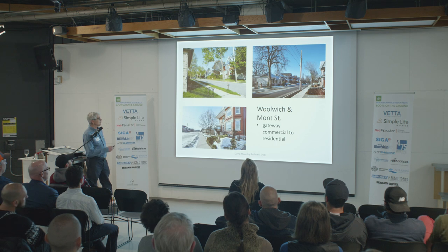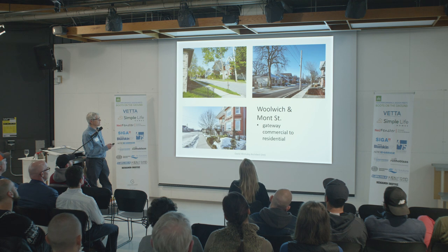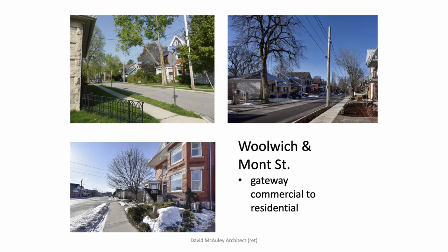Woolwich Street and Mont at the corner here is the corner between these two buildings. The one on the right here is actually Zon Engineering's head office on the bottom slide here. And this is one of the designated cottages across Mont Street. And this is the designated one at the corner. So it's fairly narrow at the corner. It widens out as you get further down the side street here on Mont Street. So it's a gateway from the commercial to the residential, and a very important place to be situated.